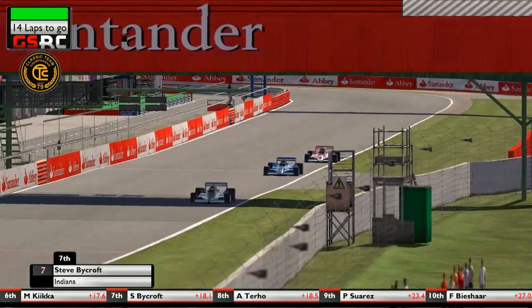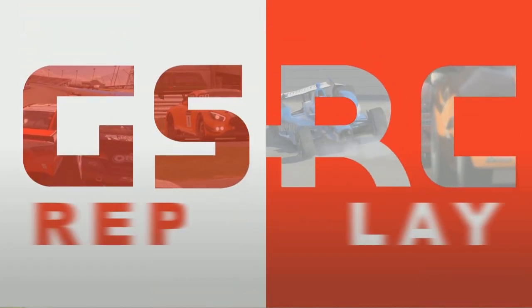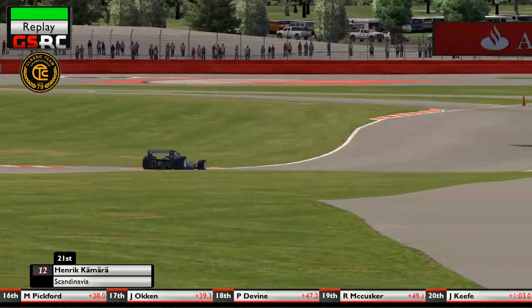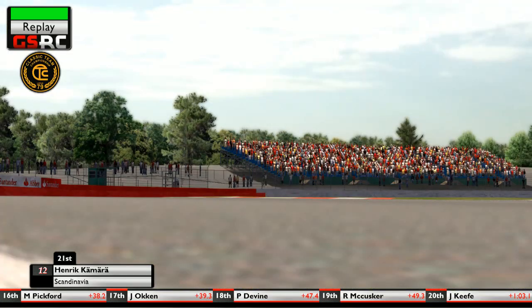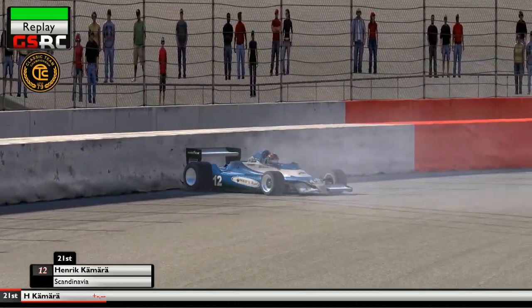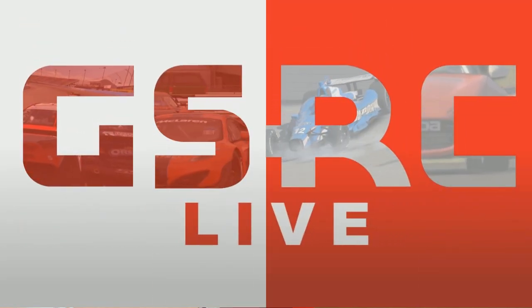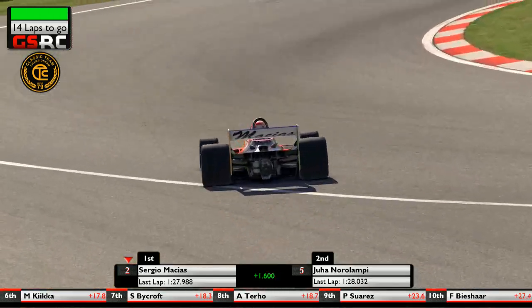Meanwhile, Kamara has a problem. Yeah, he does. Boy, tough break for Henrik. He's just going to lose it, Joe, and overcorrects and loses the car, unfortunately, right into the wall. You can see it here on the replay. Bam, right into there. He takes coming through there back at a rate of knots, and certainly didn't have much time to try and slow it down.